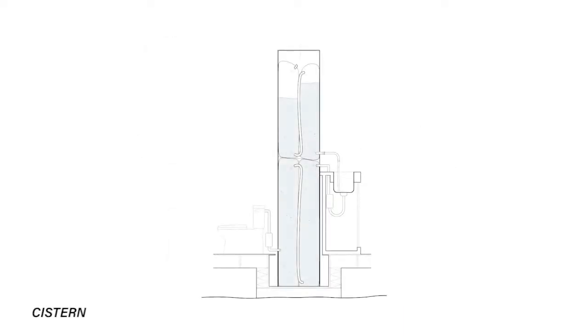Water. Through the use of a cistern, rainwater is collected and stored within or beside the ADU. The slope of the modular roof system is strategically designed to optimize and direct the flow of water into designated collection points. Once collected, the water is filtered and transformed to potable water or non-potable gray water for use within the ADU.